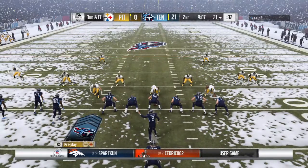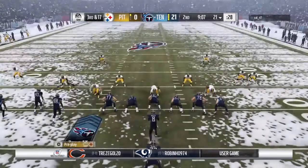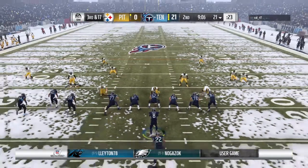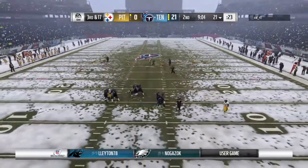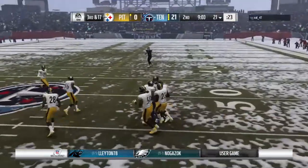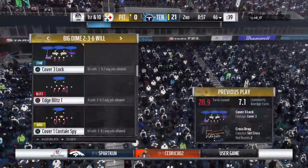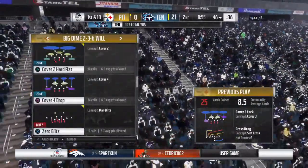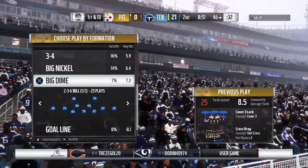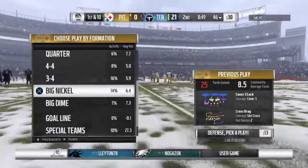Check front set. Check front set. Working out of the gun, Mariota. And he's got a man, Corey Davis. A really nice gain of 25 yards. I think it all came together there. In-breaking route, drove it with excellent pace. Money throw right there to move the sticks.